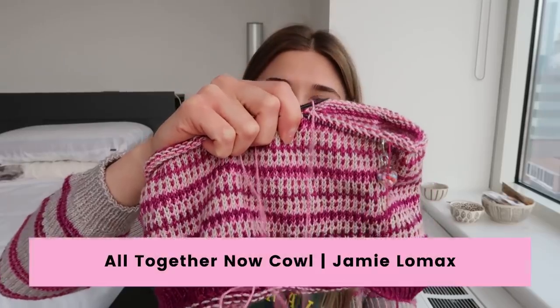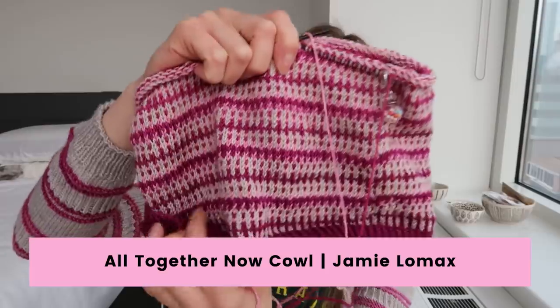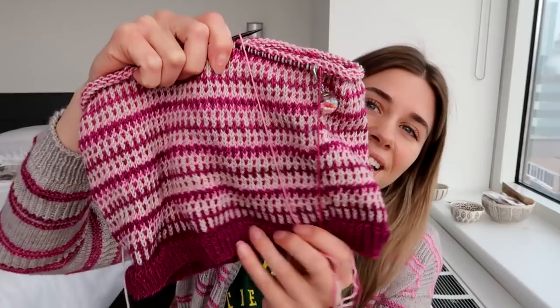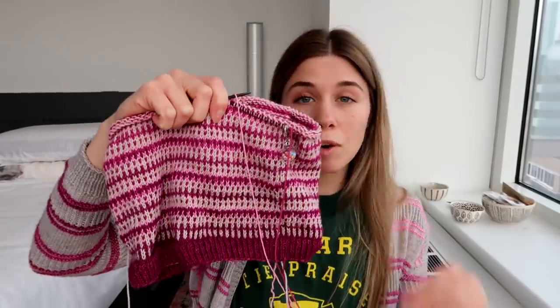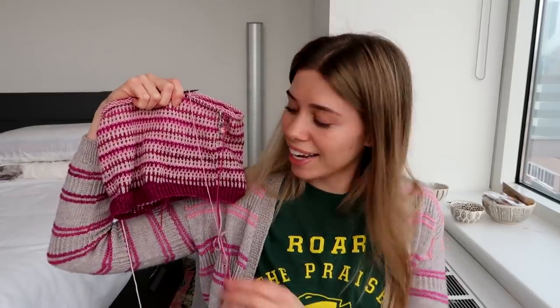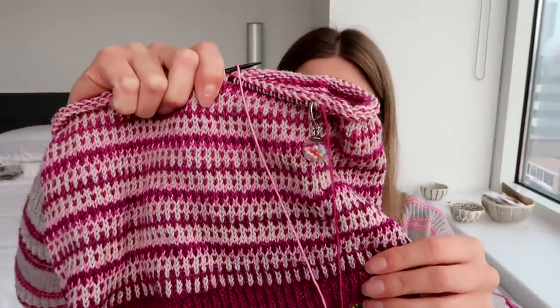So this is the All Together Now cowl by Jamie Lomax. The ribbing is flipping up, but it should be fine once I block it. I am knitting the tapered version. And in case you're wondering, yes, these are the same pinks. So I am using leftovers from this sweater to do this cowl.